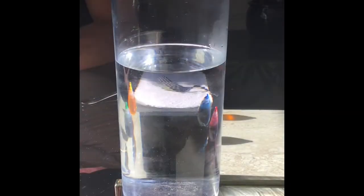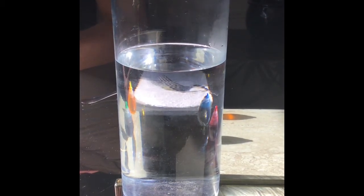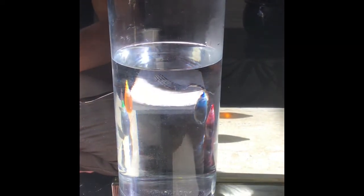Back, boys and girls. So you have predicted twice. Now you're going to see exactly what happens when we pour our oil and food coloring mixture into our water. And we are hoping to get some fireworks. So here we go.